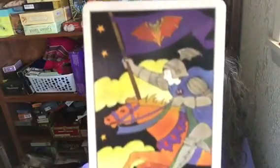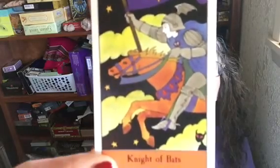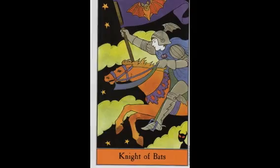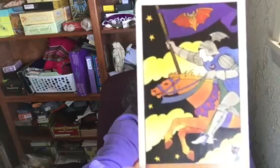Look at the Knight of Bats. Charging forward. Very airy, very swords. So a very nice nod, again, to the Rider-Waite.